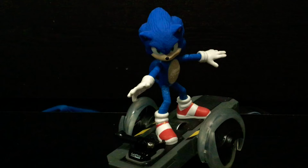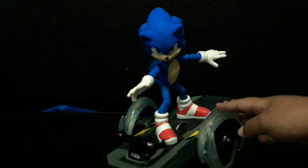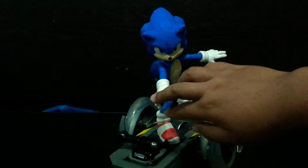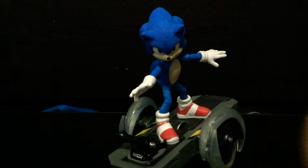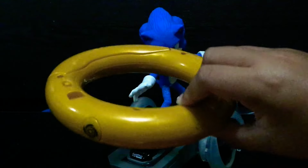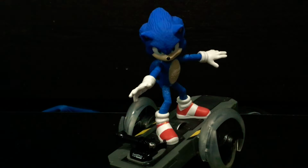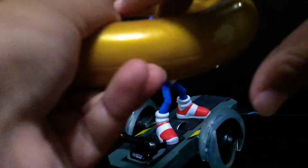So he's pretty cool actually. He's pretty big, not gonna lie. He's a little heavy. He has like these rubber wheels and stuff, and he has a cool sculpt, and it's also articulated, so yeah, that's cool. And he also comes with a remote, and it's a ring. So this button is for him to like turn, this one is for him to like go really really fast, and this one is for the light.